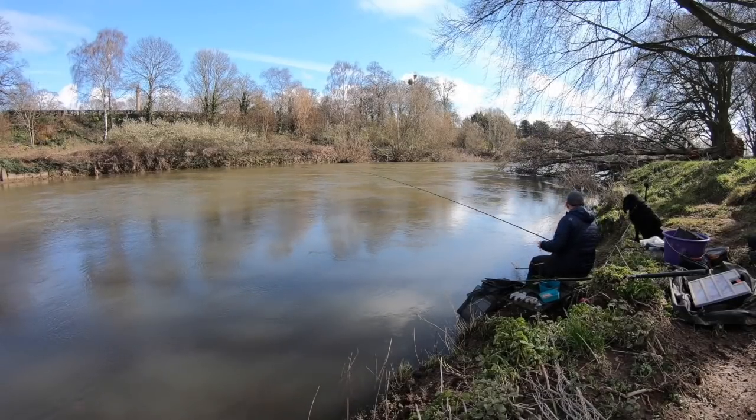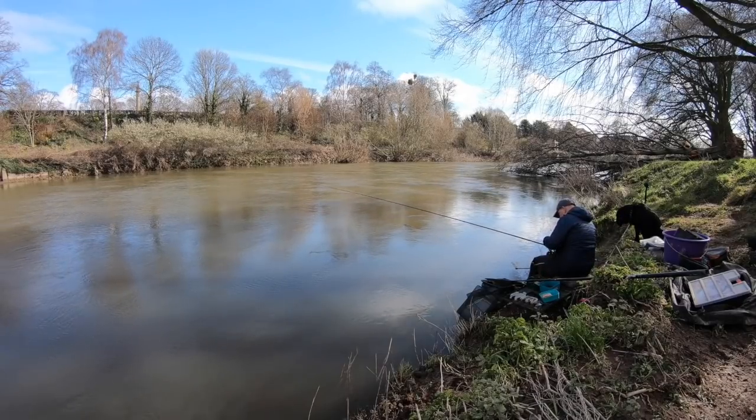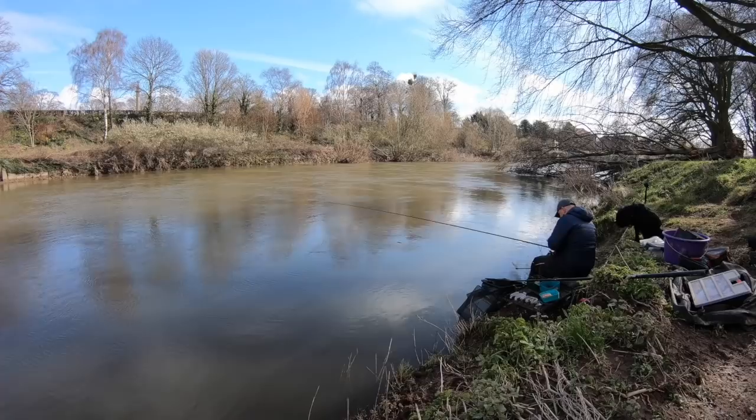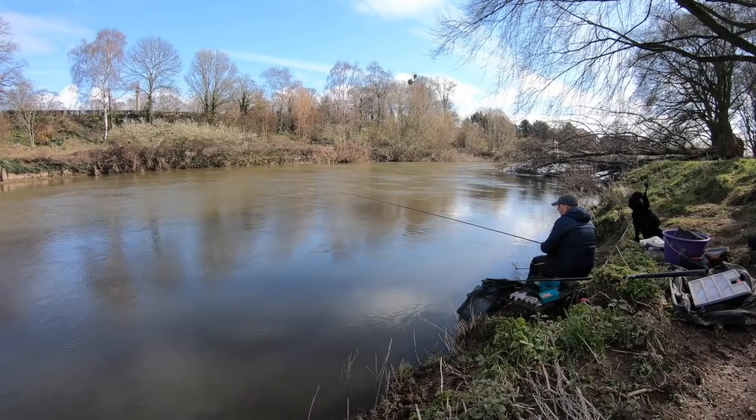I'm just going to run it through with the pace of the current. Nothing too special, too fancy with the float. Just rely on the fact that the fish have been feeding, finding those bits on it.